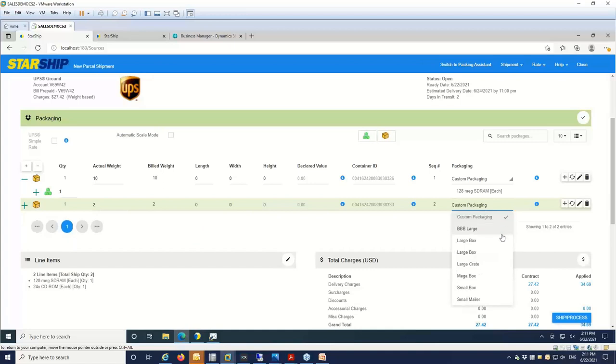So you can pick those here from a drop-down menu, or you can also enter in dimensions on the fly if you need to. Dimensions are stored with each of the boxes. So you can record the packaging type, the dimensions, and the actual weights. If you have weights in inventory, those will come over from GP, or you can integrate with the scale. We'll see that detected here. Put the package on the scale, it'll read the weight in. Any of the hardware that you're using from the UPS or FedEx system will also be compatible with StarShip.